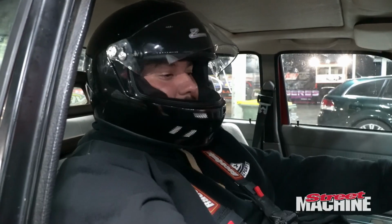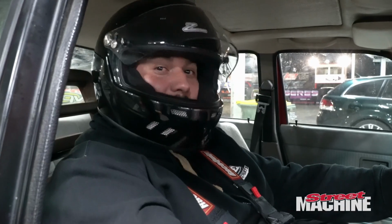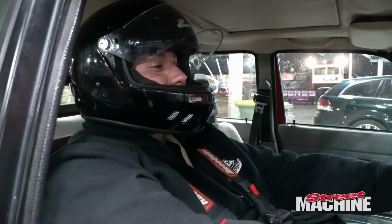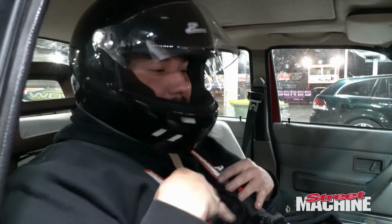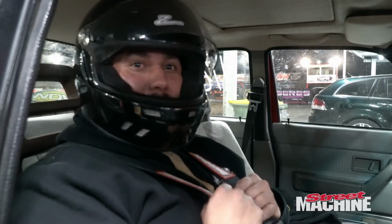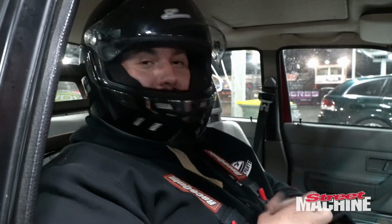Wow, I just did my first pass in this. What can I say? It is a boat, but a boat with power. It's absolutely astonishing how fast this thing actually goes. And it's a Volvo. I don't think anyone understands. It's a Volvo, but it's a Volvo that goes half decent. We're going to let it cool down and give it another crack, see what I can do. I've already broken the MX-5, so fair's fair. Let's see what we can do to this.